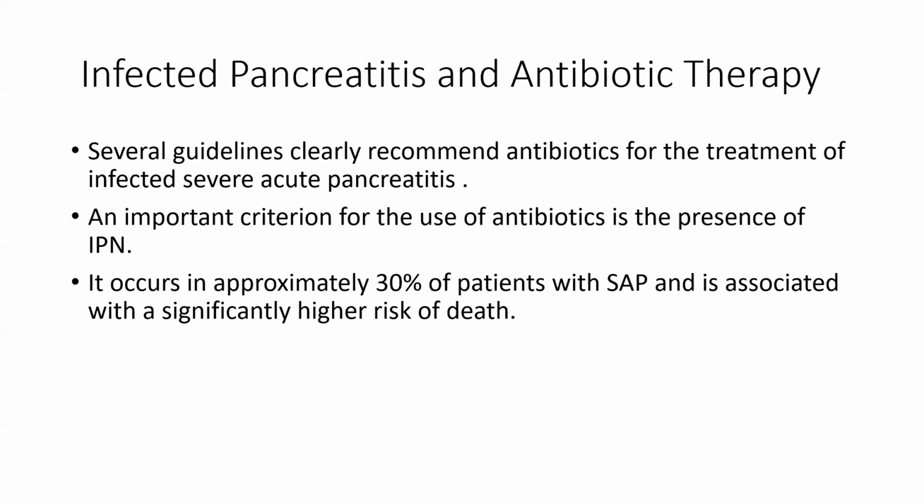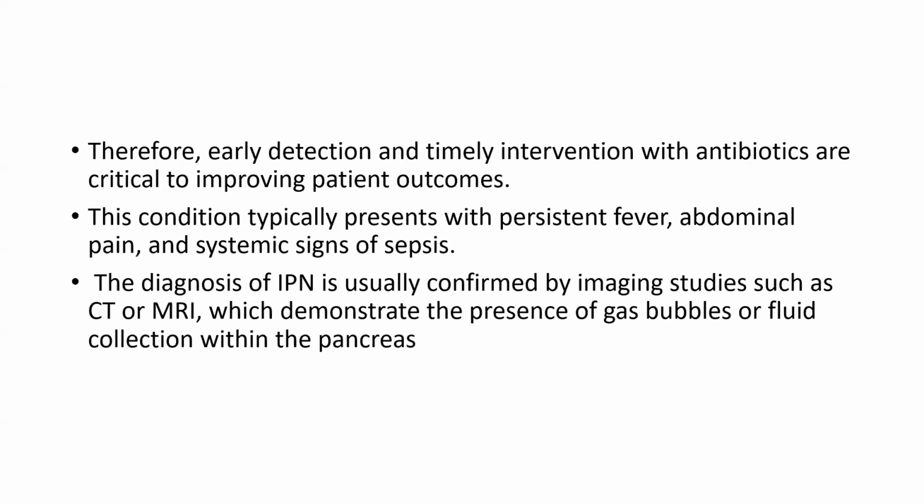Infected pancreatitis and antibiotic therapy. Several guidelines clearly recommend antibiotics for the treatment of infected severe acute pancreatitis. An important criterion for the use of antibiotics is the presence of infected pancreatic necrosis. It occurs in approximately 30% of patients with severe acute pancreatitis and is associated with a significantly higher risk of death. Therefore, early detection and timely intervention with antibiotics are critical to improving patient outcome.